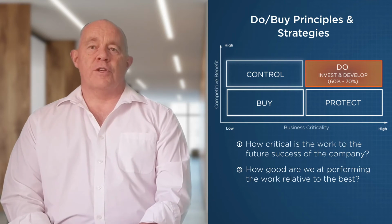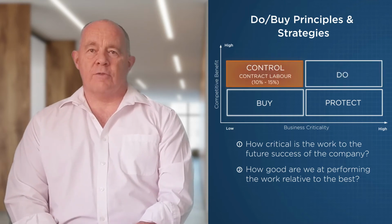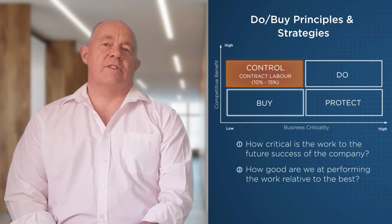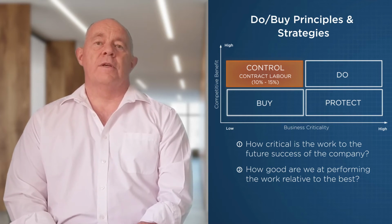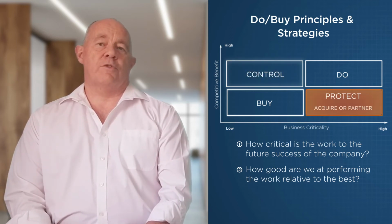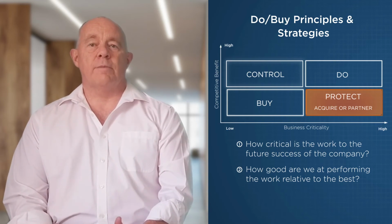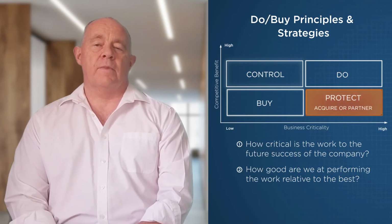Work that falls into the control classification is work that provides high benefit but is less critical and could therefore be performed by contract or temporary labour staff, usually on site and often under supervision. Work in the bottom right corner falls into the protect classification and indicates where work is critical but where the organisation may not yet have the capability to perform that work. Typically, this is where a business may be looking at growing or acquiring the capability.